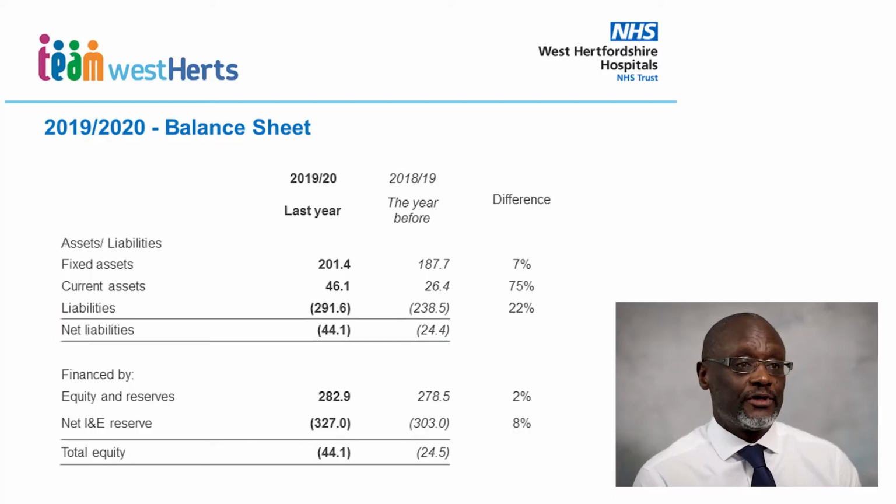On this slide, what I've summarised is the balance sheet for the Trust. The balance sheet describes the value of assets that the Trust owns and the value of liabilities, or what we owe to other bodies. The balance sheet shows that we continued to borrow to support the income and expenditure deficit, and that borrowing rose by 7% in the year.